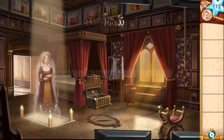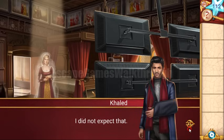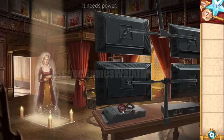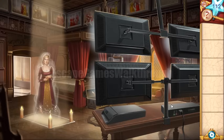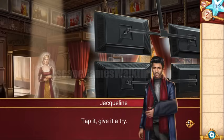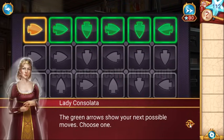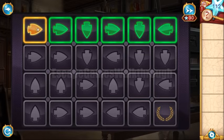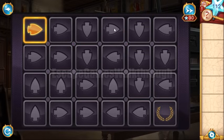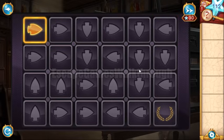Here's the lever to pull, and we have a set of screens, and this is a valance layer. But okay, let's attach this cable to add the power and turn on the screens. Now the screens are locked, and we need to unlock them. And our task here is to move through all of these arrows. So we start from the yellow one, and we need to move through the greens and finish here. So okay, let's try to do it.